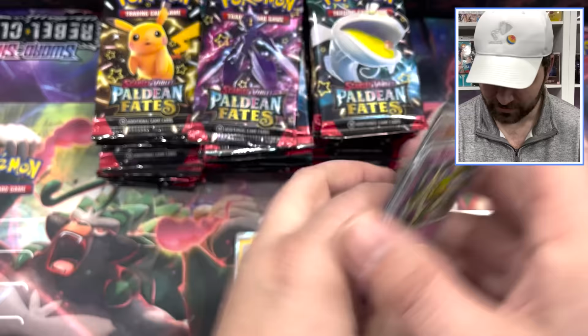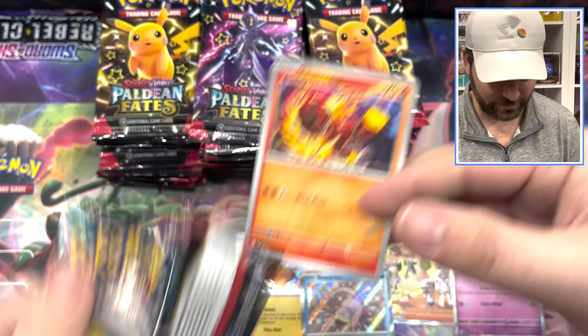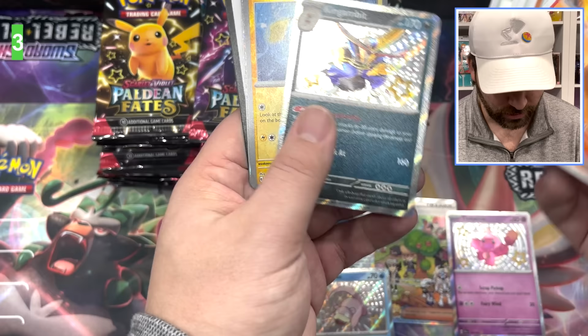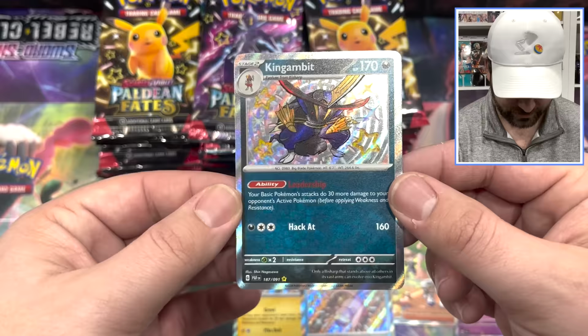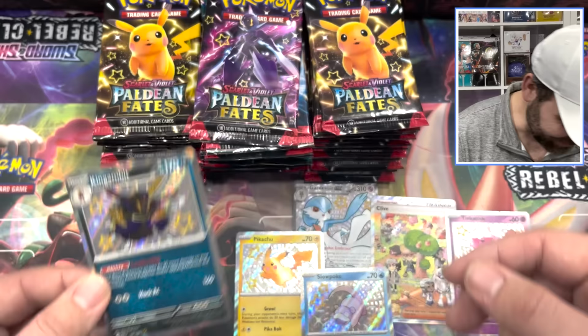I don't know the whole setup off the top of my head. We'll have to find it. A goal from a 1,000 pack opening is to collect a set like this. I mean, we'll see. Whoa. Pawniard's new evolution, I believe. Bisharp. King Gambit. Yo, this is sick. That is so cool.